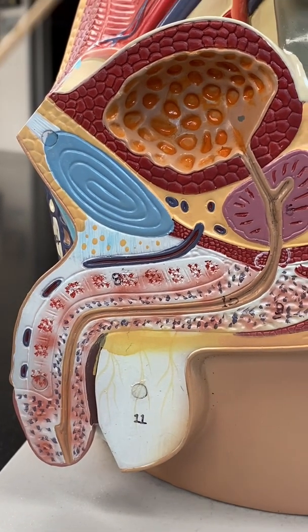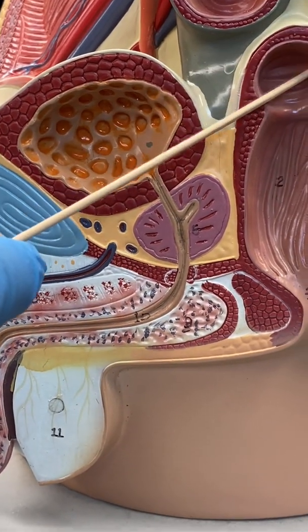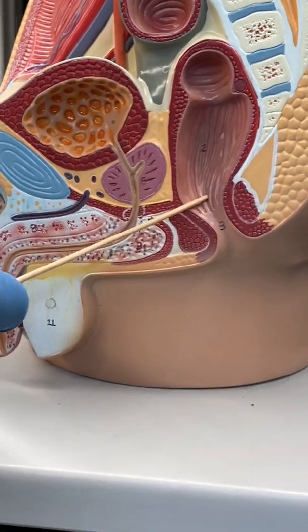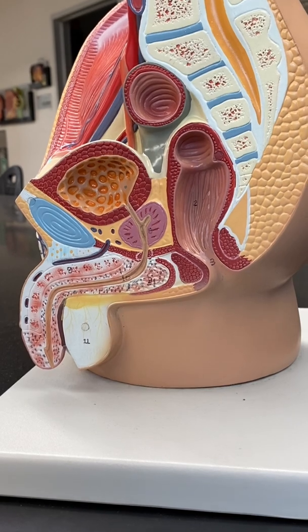So in the posterior aspect of the reproductive urinary system, this is the extent of the digestive system. This part is referred to as the rectum, which basically ends in the anus.